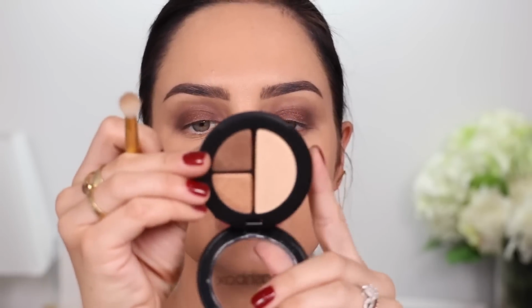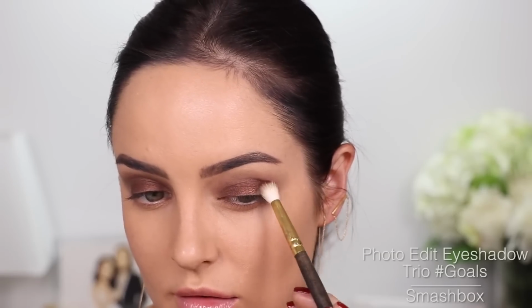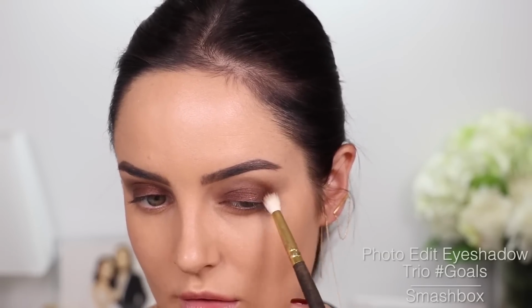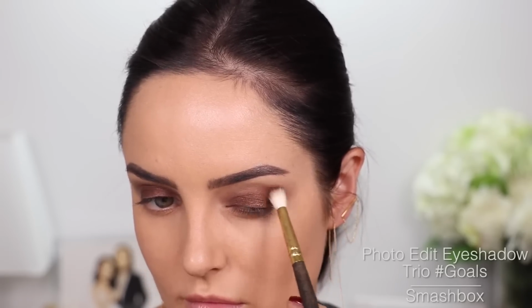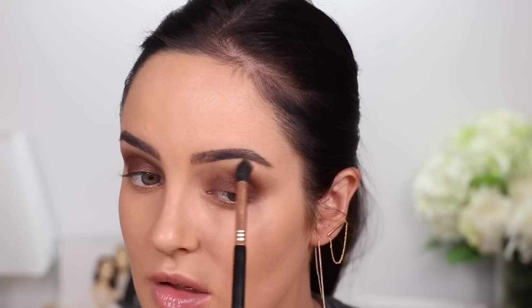I like it, but I think I'm going to use it as a base. I'm going to take this Photo Edit eyeshadow trio in #goals, and I want this brown color, and I'm going to put that here. Ooh, got in my eye. I really love these trios. They're honestly so good, and some of them have glitters in them, and the glitter ones are amazing. The highlight shade from the little trio is good as well.